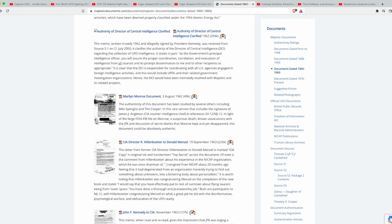Cooper, in this rare version that includes the signature of James J. Angleton, CIA counterintelligence chief. It references 5412MJ12. In light of the large FOIA FBI file on Monroe, a suspicious death, known associations with JFK, and discussions of secret diaries that Monroe kept and yet disappeared.